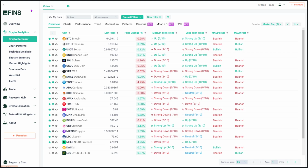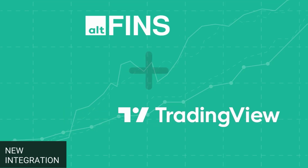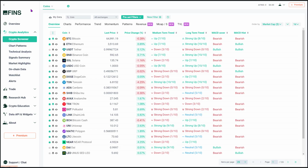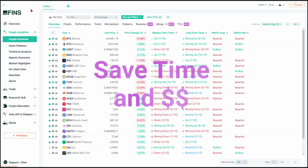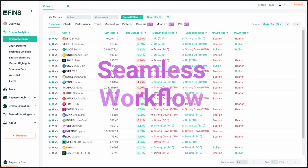In order to give traders the best charting tools, altFINS has integrated TradingView Charts into our award-winning crypto screener. This integration saves traders time and money. It further enhances your search for timely and profitable trading ideas.